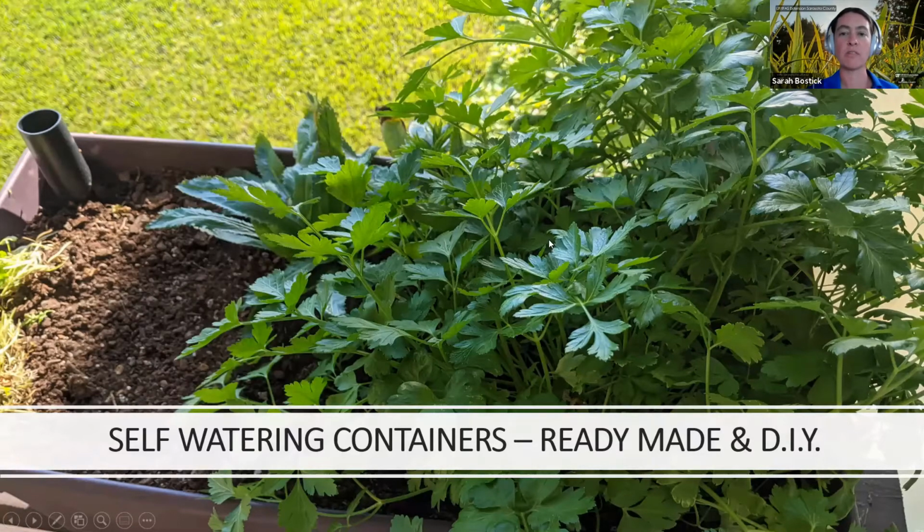This is actually a couple of big clumps of beautiful parsley. This little black tube right here is what makes this system so neat. And you can buy it as a ready-to-go kit, or you can make it yourself. So the basics of how a self-watering container works is that you have usually a pretty big container, something like I have on my porch. And then there's basically a shelf inside, like at the bottom of that container.